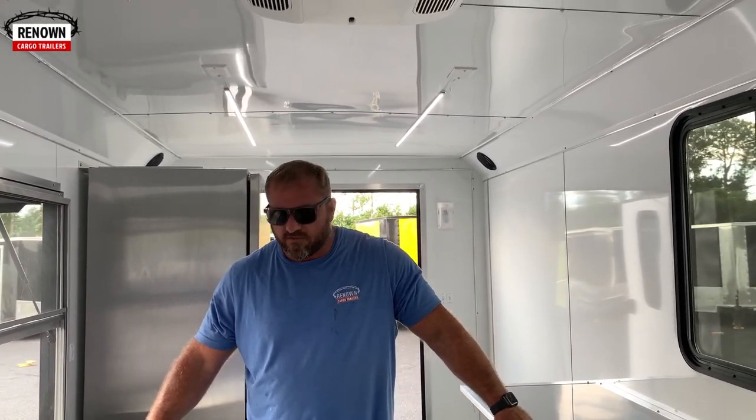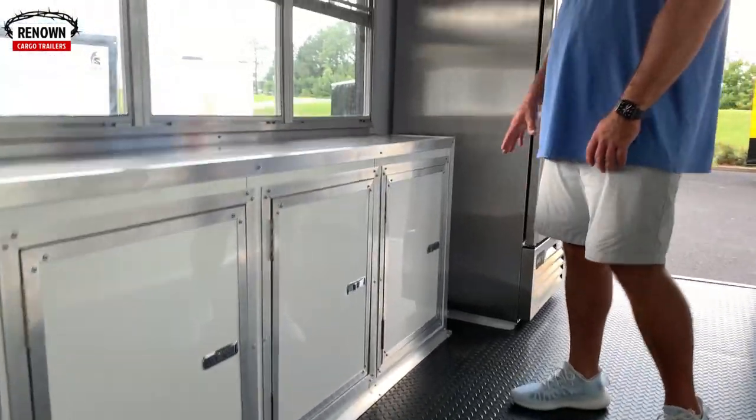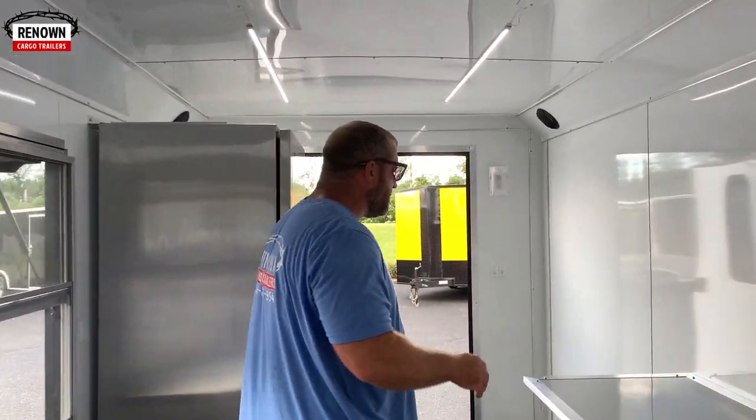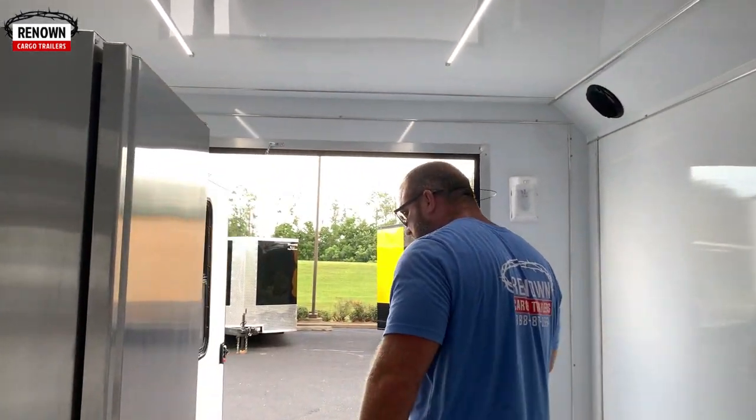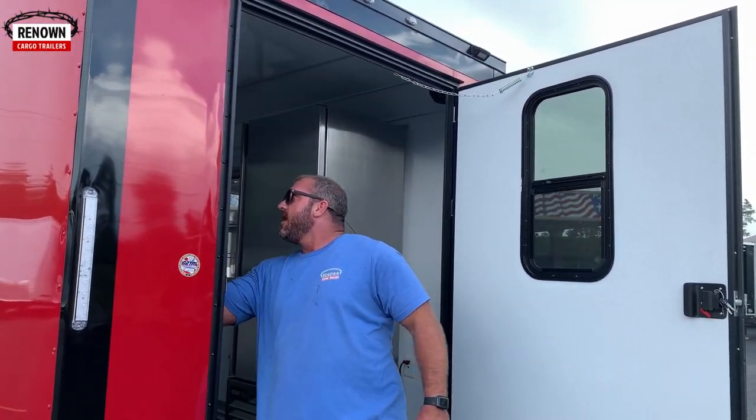So all the walls and the ceiling are covered in white metal inside of this trailer. We also did the floor in a black rubber tread plate. This is a very durable flooring. It'll last forever. So they're gonna be able to make a lot of good memories, serve a lot of people in this trailer. We are delivering it to Valdosta tomorrow, and I can't wait for Charlie and them to see it. I know they're gonna love it.